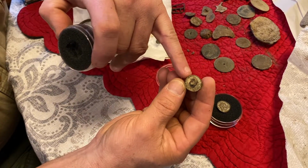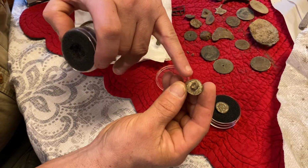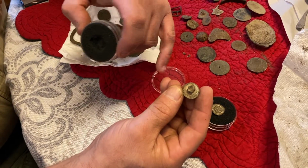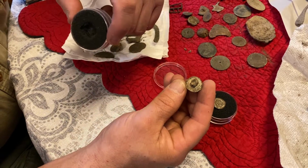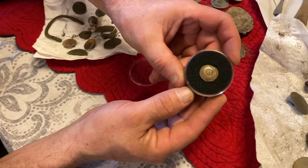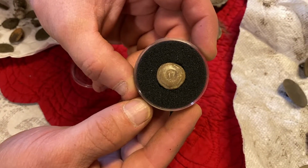And you can see that it's quite crude. Of course, it's old. It's been in the ground for 200 years and subjected to physical strain as well during its use. But there's the loop flattened out, and we're going to show you the front again. And you can see the 17 there. Yeah, it's lovely. So clear.